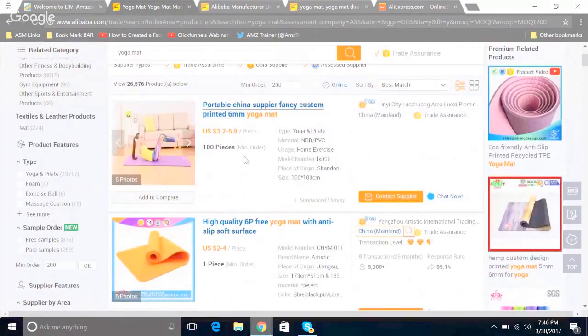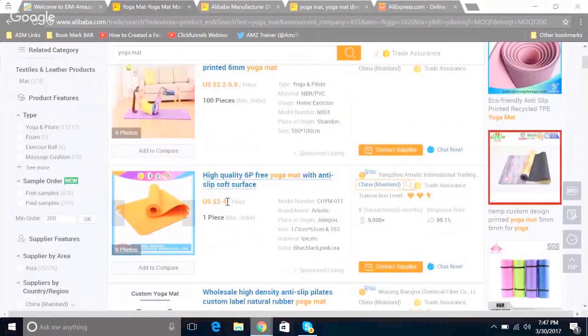Now you can always check the samples first. If you're ordering 500,000 units, just tell them, hey, I need a sample at my home, and they will ship it to you. And then if you like the sample, you can pay for the final order. The same thing applies with AliExpress.